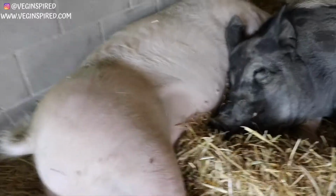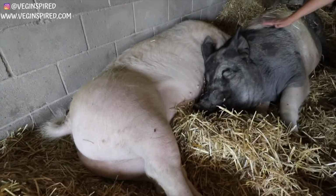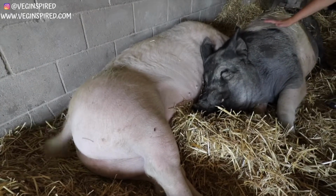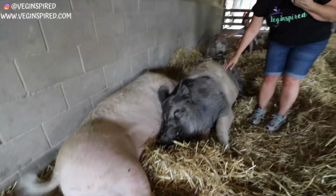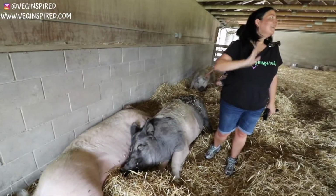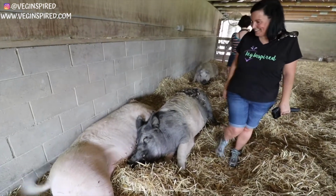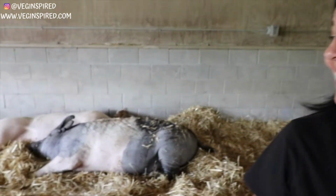Farm Sanctuary staff was telling us about Lola, the pink pig in the back. She was actually a little boy's 4-H project, and he did not know at the end of the project he would need to sell her for meat. That's me reacting. And then she says they contacted the sanctuary, and she gets to live out her life here. Aren't they cute, the pigs?